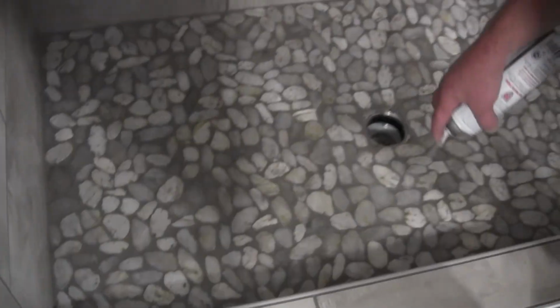You just spray it on right after you're done grouting. It doesn't leave a haze on the tile, so just go ahead, go to town with it. And you don't need to worry if you get it on the tile, because you will when you're using this kind of a sealer spraying it.